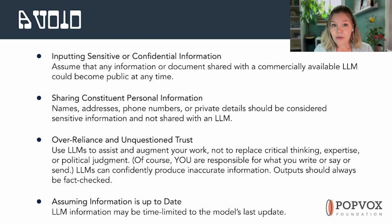It's also best to avoid assuming the information that commercially available LLMs provide is up to date, although many of them are able to search the internet in real time. If you ask a model the information that it was trained on and how up to date that is, most models will give you a time that is in the past. Some of them have been trained a month ago, some of them have been trained 6 months ago.